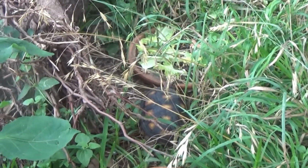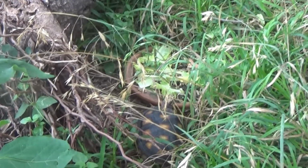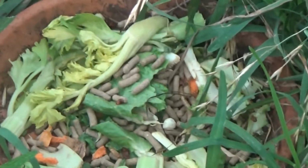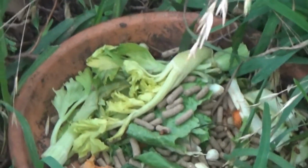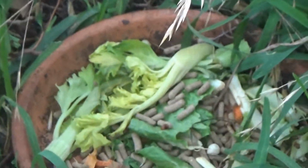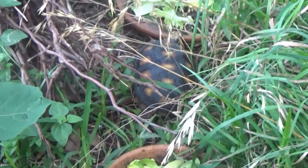So anyway, Darwin got tired of dealing with the celery. Either that or she could sense that I was out here roaming around. But anyway, I got some manufactured food in there. It's called Turtle Blend by Fluker's, and I try to mix that in with their salad. And I don't think any of the turtles liked it. I don't think the box turtles like it, and I don't think that Darwin likes it. They're not really used to it.